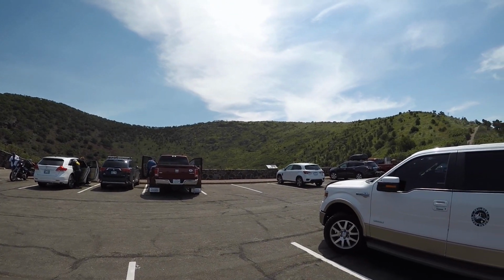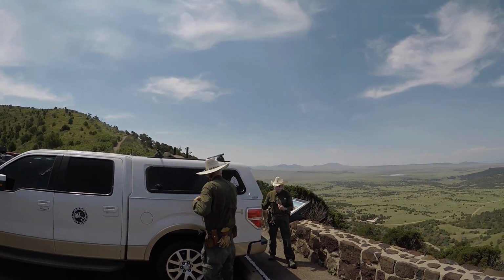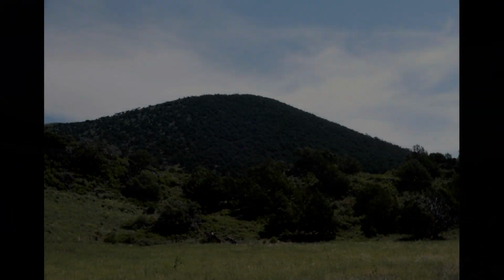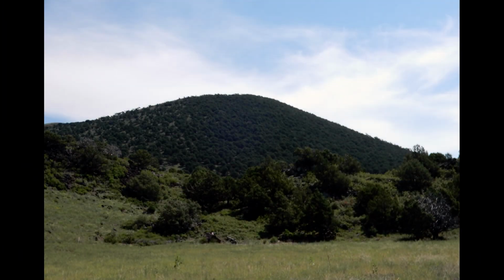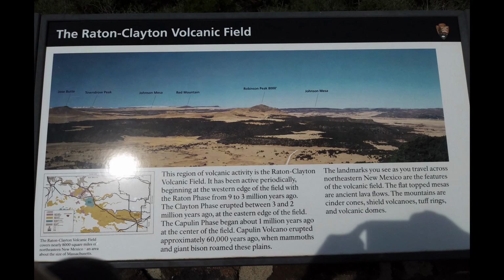Today's adventure is exploring a volcano in northeastern New Mexico. Mount Capulin Volcano is part of an 8,000 square mile Raton-Clayton Volcano Field. Capulin Volcano showcases volcanic geology of northeastern New Mexico.